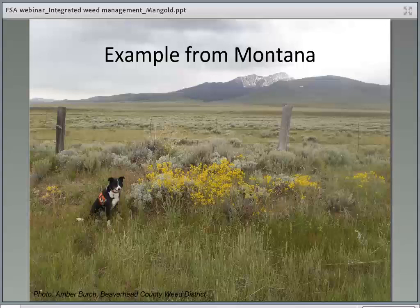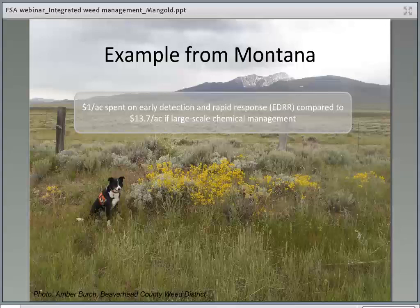There's been great data collected over the years on the number of plants treated at the different sites where this is occurring across Montana. And we've crunched some numbers, and we have determined that for every dollar per acre that has been spent on early detection and rapid response for this species, it's equated to about $13.7 per acre if we would have had to treat large-scale infestations of this species. So it's kind of interesting to look at those numbers, $1 to $13.7, compared to the numbers that the Office of Technology Assessment provided to us in the mid-90s, $1 for $17.